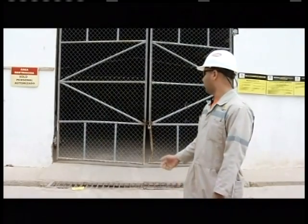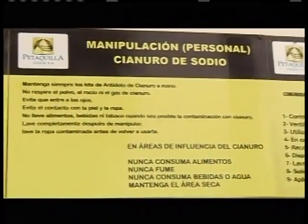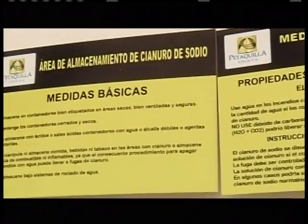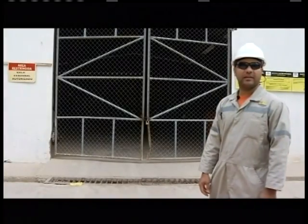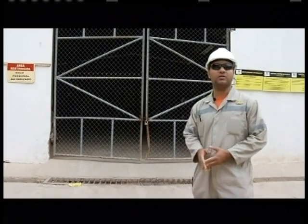Behind me, you can see the cyanide warehouses, and as you can see, this is a restricted area for non-authorized personnel. Certain safety procedures must be observed in order to enter this area. Here we find the cyanide briquettes, which are stored inside wooden containers and plastic bags.